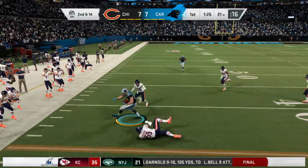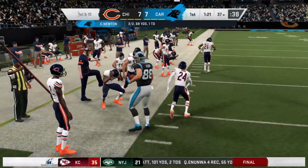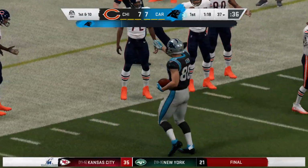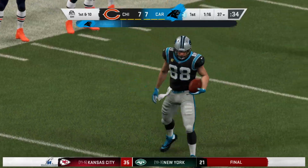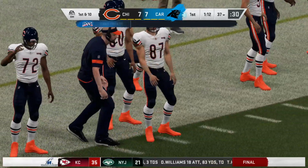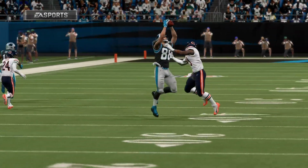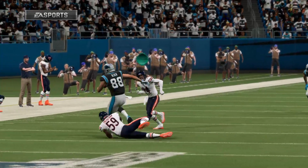Oh, he got position on him, and he pulls it in. And this is good for a first down, his second grab of this NFC Championship bout. Such a valuable commodity to have a tight end who can run and get open. How about what he just did there? Worked his way from right to left across the field and found his way free.